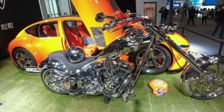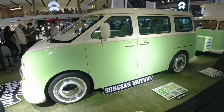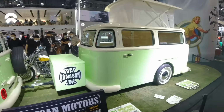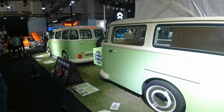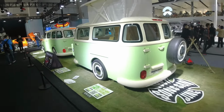Oh my God, they got Songsang Motors here. If you don't know, Songsang Motors has some really trippy stuff. They're great. I saw them in Shanghai. Trippy, trippy designs. But I absolutely love their VW bus and trailer concept. So this is the Songsang VW bus and camper trailer combo. And I have to say, it's really freaking cool. Wow. I won't lie, man, I want it.